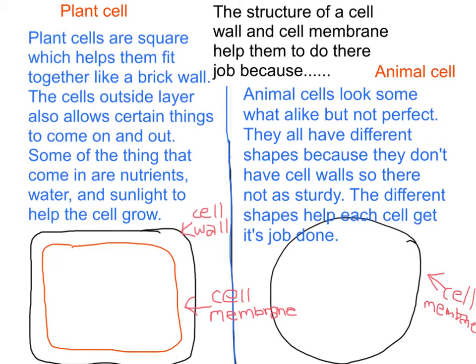Animal cells look the same, but they're not exactly the same. They all have different shapes because they don't have cell walls, so they're not as sturdy. The different shapes help each cell get its job done.